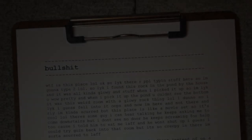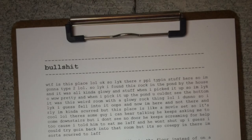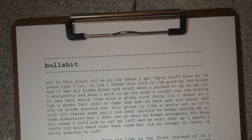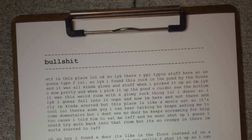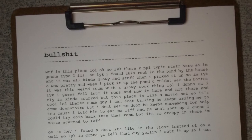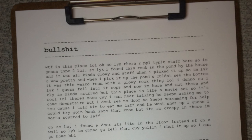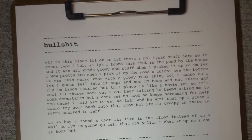Bullshit. WTF is this place? LOL. Okay, so like there are people typing stuff here, so I'm gonna type too, LOL. So like I found this rock in the pond by the house, and it was all kinda glowy and stuff when I picked it up, so I'm like, oh wow, pretty. And when I pick it up, the pond, you couldn't see the bottom, it was this weird room with a glowy rock thing, LOL, I don't know. So I like, I guess fell into it, oops, and now I'm here and not there.